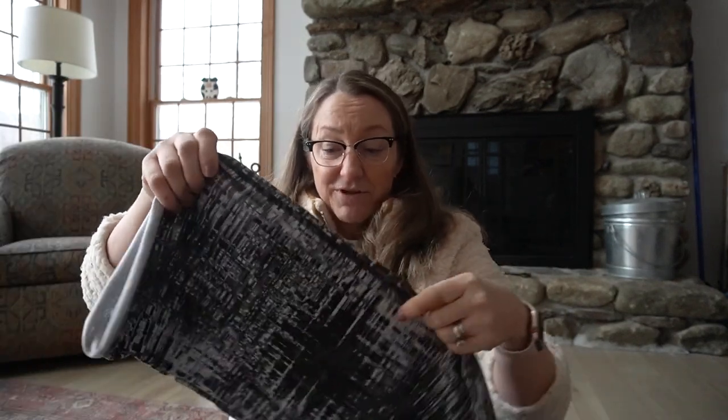So then we've got my buff. We also have my turtle fur because I might be really cold. I don't know if I'm going to be really cold and I want to be prepared.